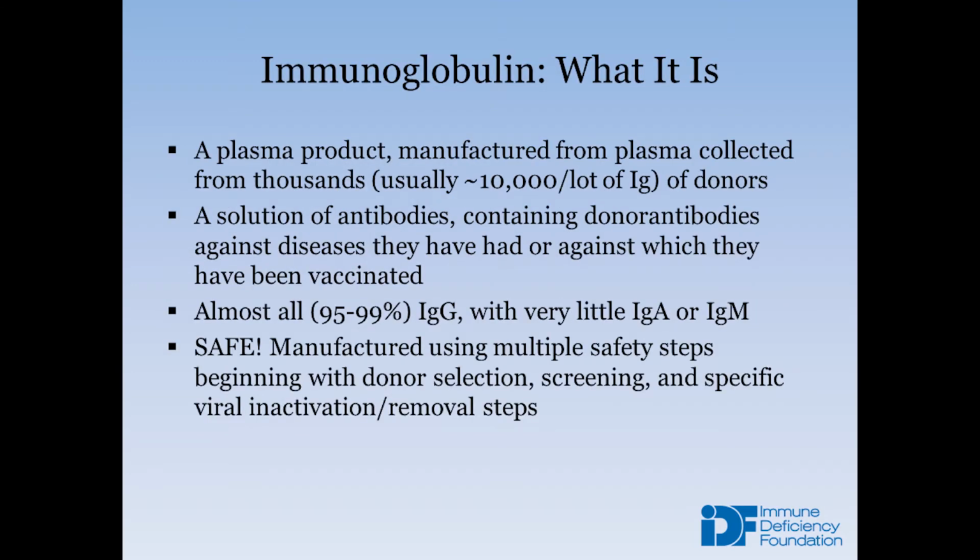So let me start with what is immunoglobulin. I'm betting you all know the answer to this. It's a plasma product. It's not necessarily a drug per se. It's a product that comes from blood, and it's manufactured from the plasma collected from thousands and thousands of donors, and that number really varies depending on who you read and when. The numbers are as low as 10,000 and as high as 60,000 people. So that's a huge number of donors. And I'm sure John sometime during this conference has talked about the importance of plasma donating, which is a little bit of a problem during the current pandemic.